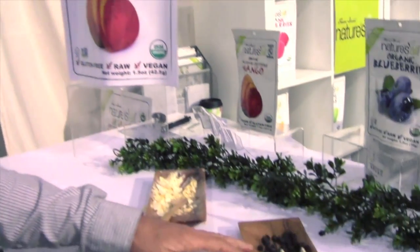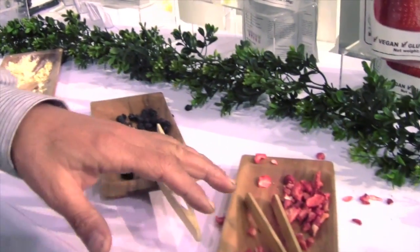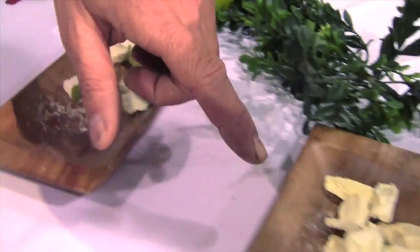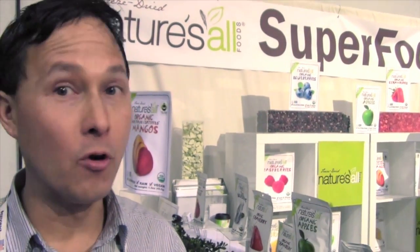Then they've got, once again, the freeze-dried blueberries. They've got freeze-dried strawberries, freeze-dried apples, and also freeze-dried pineapples. If you don't like pineapples, you're definitely going to like them freeze-dried. They're nice and crunchy, and that's one of the things I like about freeze-dried fruits or vegetables. Now, be aware that the freeze-dried fruits are not heated before processing, but the freeze-dried vegetables are blanched before they get freeze-dried.